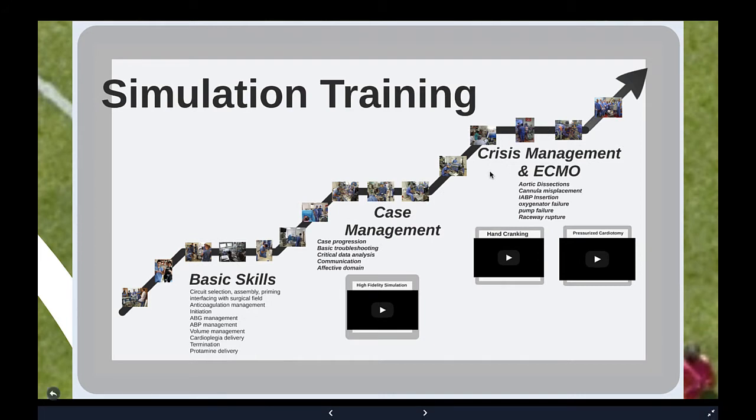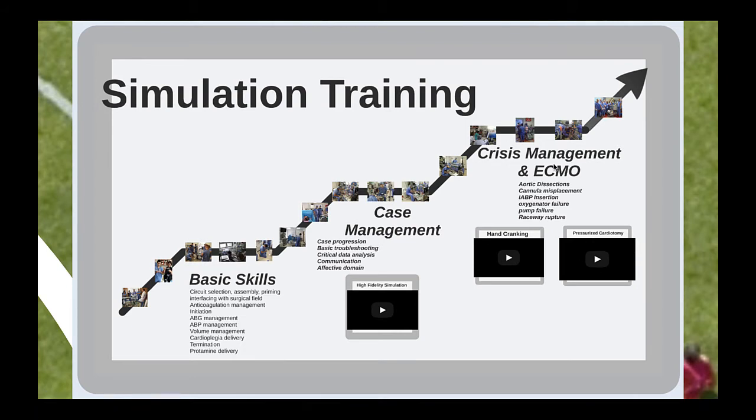In the third semester, we move on to crisis management and ECMO. You'll be challenged with equipment failures and patient crisis situations, which you hope to never use in the clinical environment, but these low-volume, high-risk events do happen. And when they do happen, it is critical that your activities are appropriate and timely. It is hard to develop competence with emergency procedures that you so rarely conduct in the clinical environment. But it is so critical that you have these skills. And that's why we dedicate 7 weeks in the summertime to practicing crisis management procedures.